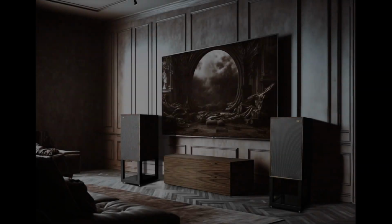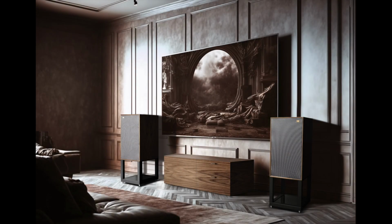Finished in walnut veneer, the price is £5,500 per pair, and that includes the matching floor stands. The speakers and the stands, well, you can, if you really want to, buy them separately. And if you do, you're looking at £5,000 for the speakers on their own and £800 for the stands. If you want to know more, I will put a link down below, as I will with all items mentioned in this video.